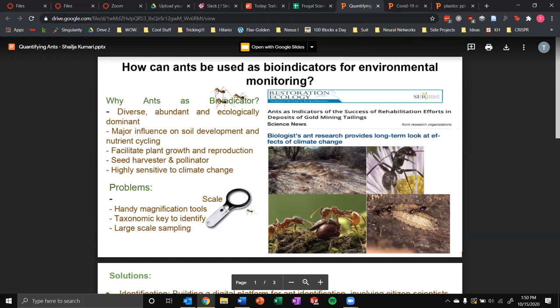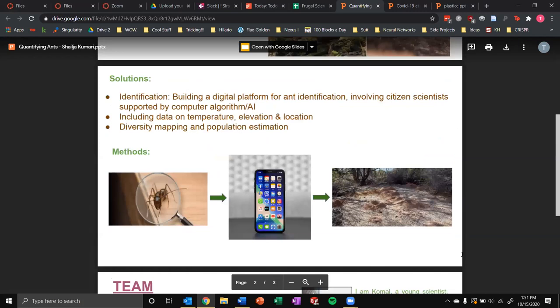Another problem that we also see is the taxonomic key, which is usually very streamlined to entomology people, and the jargon is not easily understood by a common person. And all of this becomes difficult when we look at large scale sampling. Next slide, please.